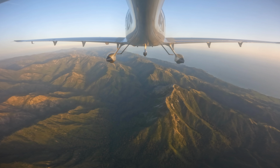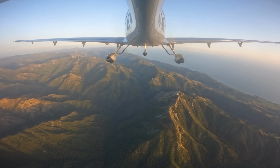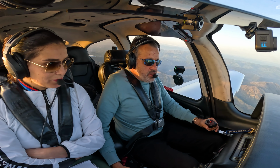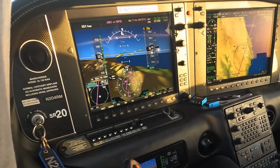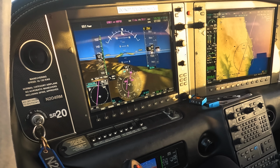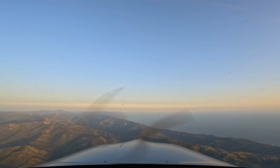Let's do about 70%. And I'm going to lean the mixture. We get about 10.6 gallons. Okay, mixture is on, lean, and boost pump is off.